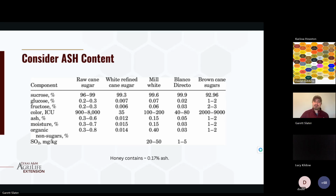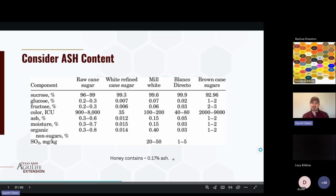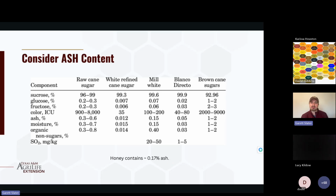But remember, I do say honey typically has an ash content of 0.17%, but some honeys are different from each other. So the darker honeys like buckwheat honey, and honeys just like that, they can have a higher ash content. So that could be potentially problematic for your colony. But yeah, when you think about feeding and you think about, can I use this sugar? I would look at the ash content to try to find one that's refined and has a lower ash content of less than 0.1% if possible.